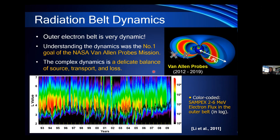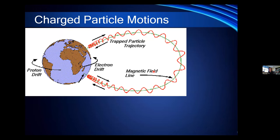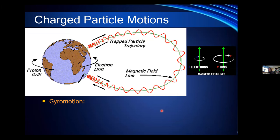But to understand that, I think it's also useful for me to start with the fundamentals. The first thing is, how are the particles trapped by the Earth's magnetic field? Basically, what are the motions of charged particles in Earth's magnetic field? Actually there are three distinct motions. The first one is the gyro motion. Everyone knows that one is due to the Lorentz force. Basically you have a magnetic field, and the charged particle will gyrate around the magnetic field. Electrons are right-handed, ions are left-handed. So that's the gyro motion, the first one.